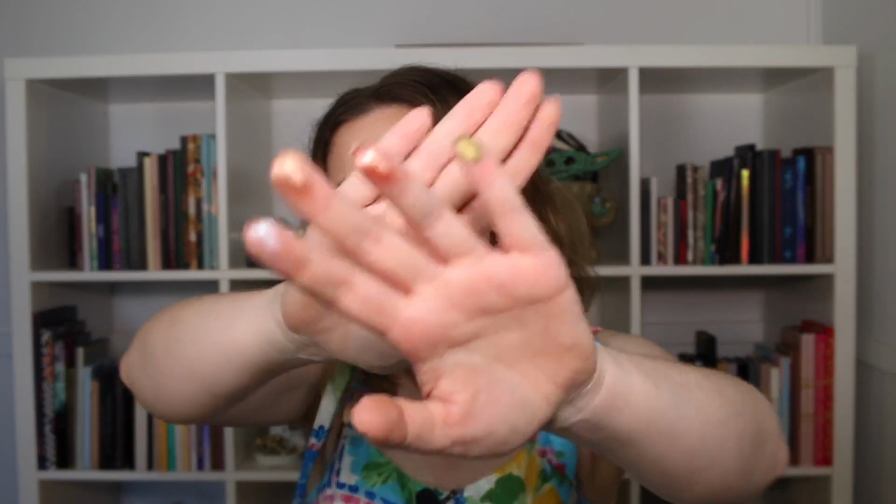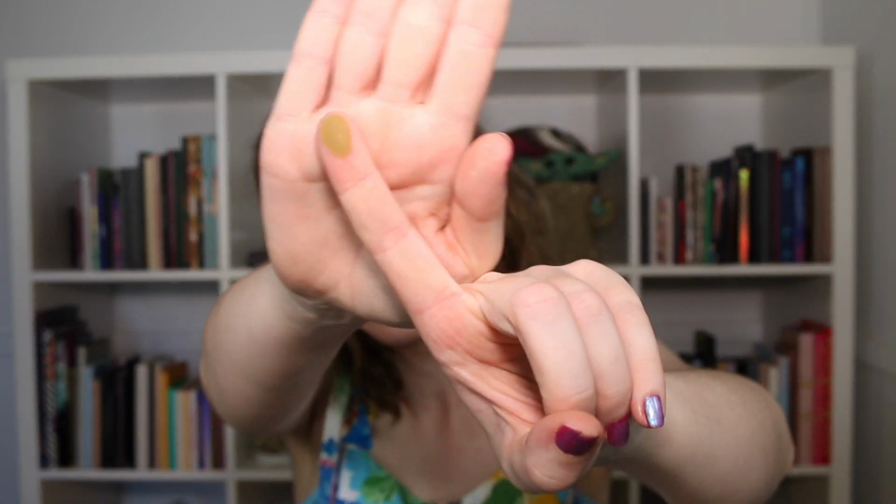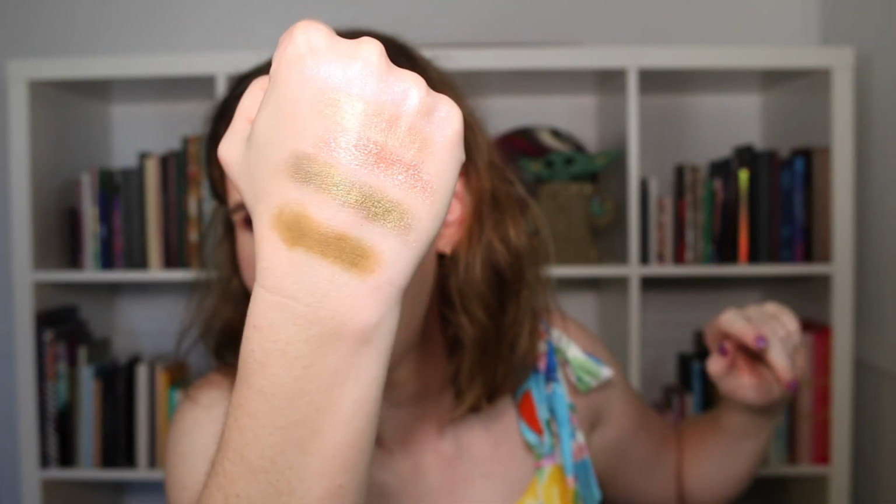Then we have Olive You, which is our new shadow. It's like this olivey money green color. So that's Olive You. Last but not least is our little matte color from the Glaminatrix palette, from our Nearly Naturals palette, and that is Down to Earth. And it's like this murky khaki green color. But that's our color palette that we are working with for the next month.